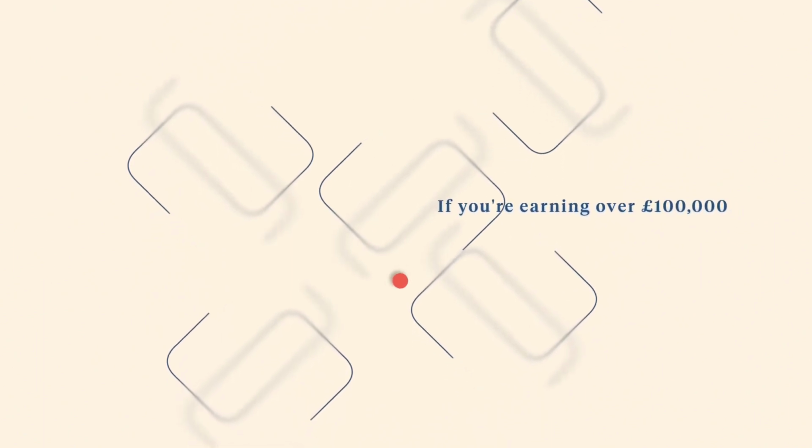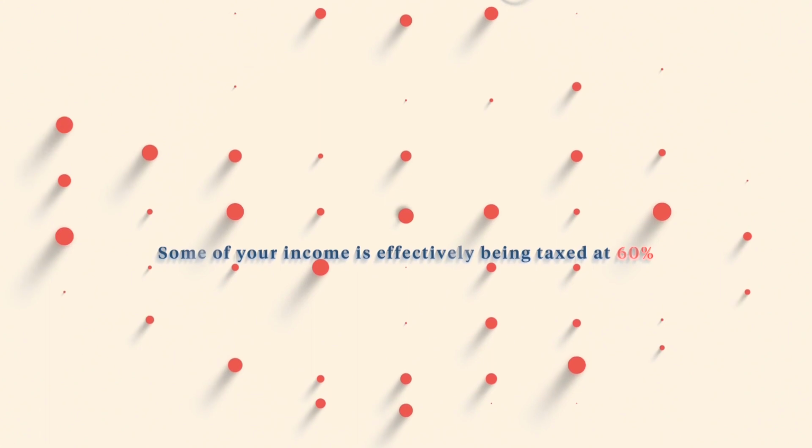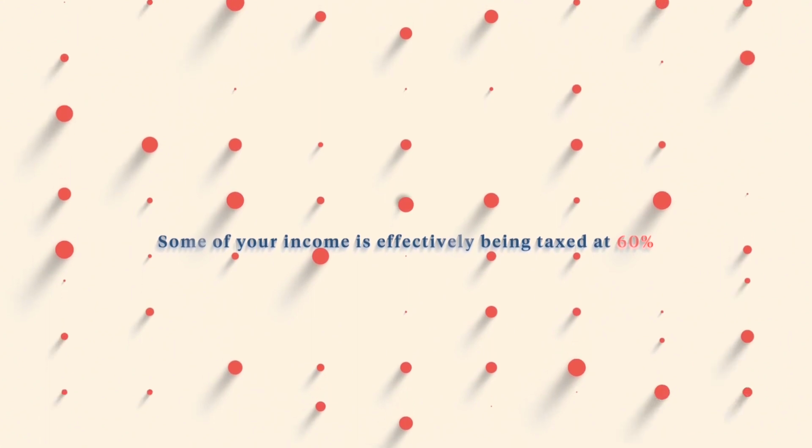If you're earning over £100,000, some of your income is effectively being taxed at 60%, and you probably don't even know it. But don't worry, with a little bit of tax planning, we can quite easily help you get all that back. We all have a tax-free personal allowance of £12,500.